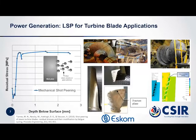Okay, so regarding our industrial applications, one of the primary projects is something that we're developing for steam turbine blades for Eskom, who is South Africa's power generation utility. In fact, Eskom provide 40% of electricity in Africa. So for steam turbines, low pressure blades have a mass of over 20 kilograms, and these spin at over 3000 RPM and operate in a wet steam environment.